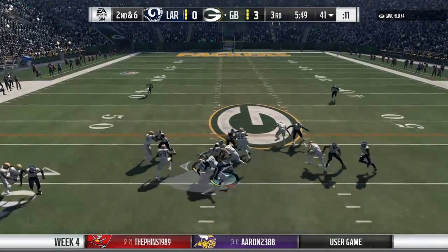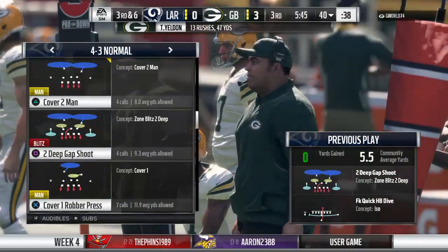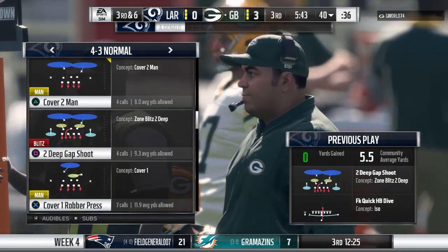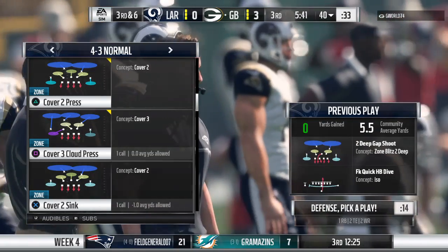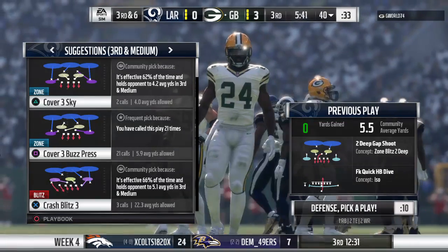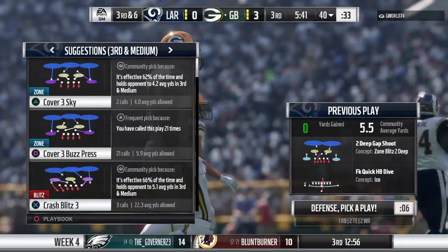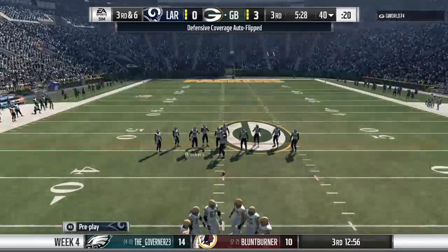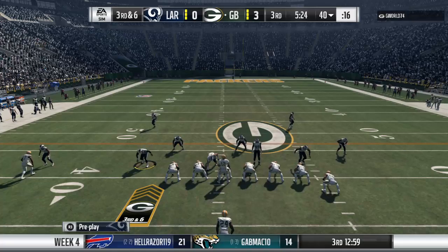Now a handoff to Yeldon. And that time he's smothered as he's wrestled down. Looks to be right around the 40. No gain on the play there, so they're left with a third down and 6. The Packers on third down. 2 for 5 to this point. This will be 3rd and 6.